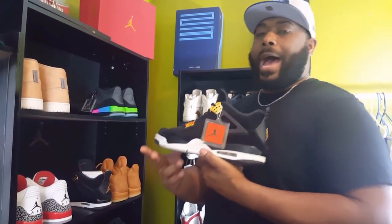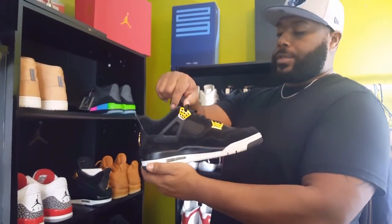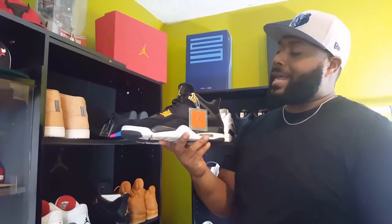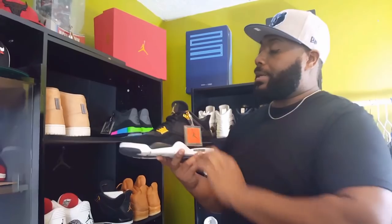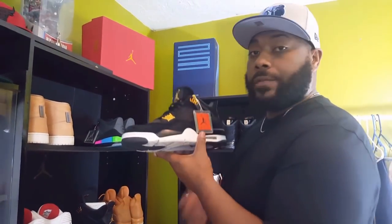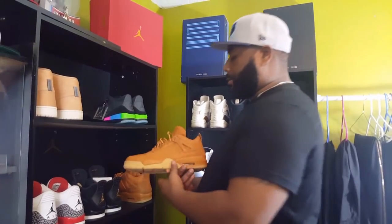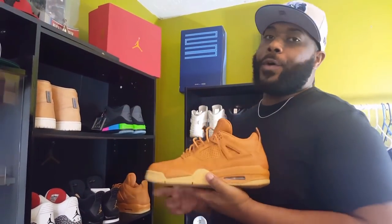I think they're a dope colorway. I think they are fire. Love the suede on them. That's why I kept them in the collection. A lot of people didn't keep them in the collection. I kept them because I think this is going to be a shoe that people go back for. Royalty fours. All right, moving on. As y'all see, I got a lot of black and gold, but I do have a lot of different colors in my collection.